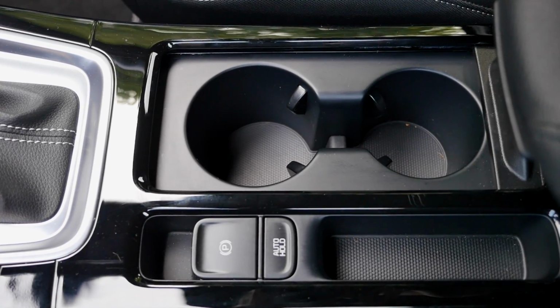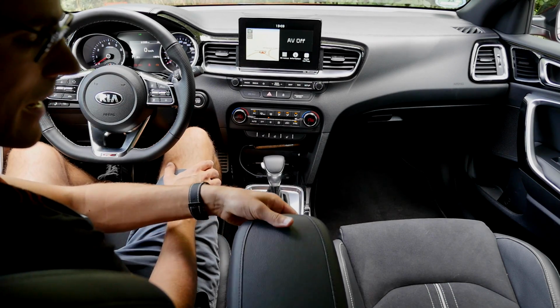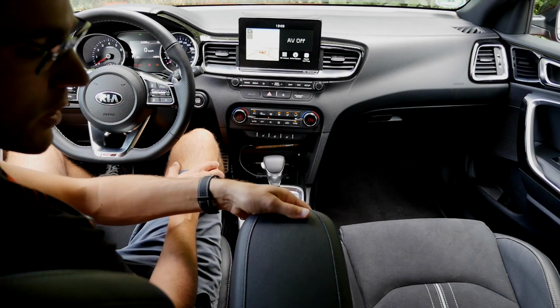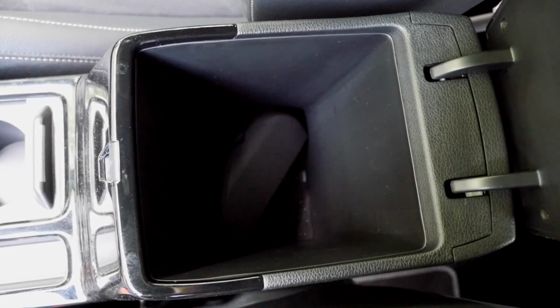And last but not least, cup holders, adaptive, all pretty solid. And then the armrest right there, you can put it up. Shake test here, yeah, it wobbles a little bit, but then underneath you have reasonable space.